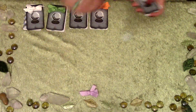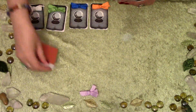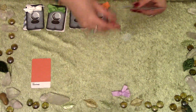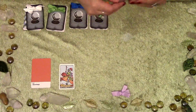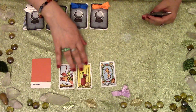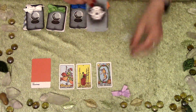Hi, those of you who picked the purple pile, here is your reading. Oh goodness, we have sexual energy. That's an interesting one to get. We also have the Knight of Wands, which I've always felt is a really phallic symbol. So we have that too. We've got the World. We've got the Three of Wands as well. And then we have No.